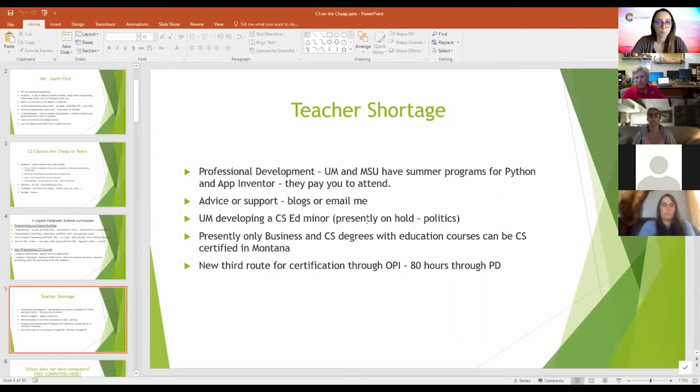Finding people, there aren't many computer science teachers in this state, so it's interesting. To get certified can be pretty tricky. There's a new certification route through OPI, but the number of hours required seemed a bit much for what they wanted to do. So, most teachers get into teaching computer science.